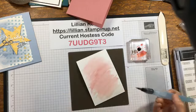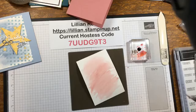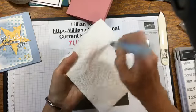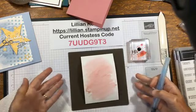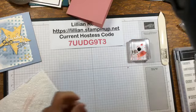And I think that's going to be good enough. Now, all you're going to do is bring in a paper towel to, whoops, that's not a paper towel, or scrap paper. Clean it till it's running clear and you can switch colors. But that's how I'm going to do it. That will dry fairly quickly. I'm going to set it aside to dry as we do the next step.